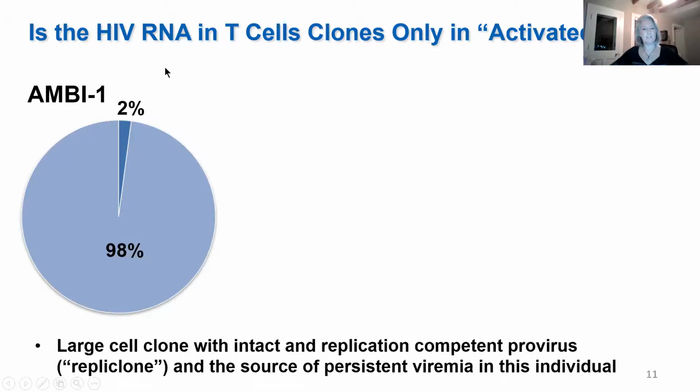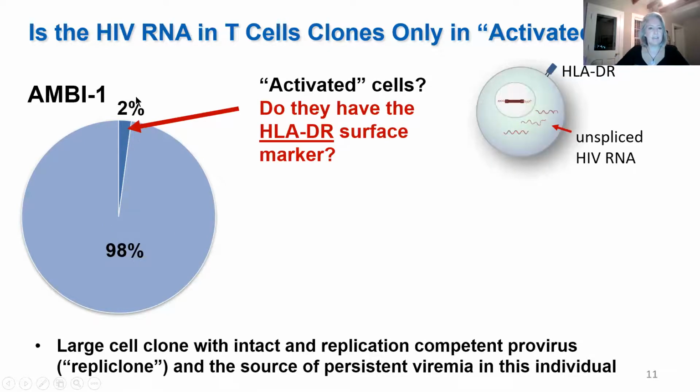But we asked if this 2% of cells that have proviruses that are transcriptionally active within this clone could be activated cells. Francesco Simonetti, who characterized the provirus within this expanded cell clone, had published and suggested that this clone was responding to a cognate antigen, which was probably a tumor within this patient. So could this 2% of cells within this clone be the activated cells?